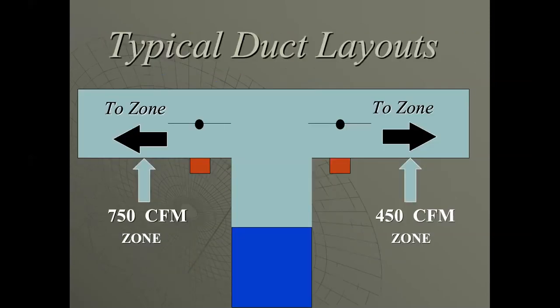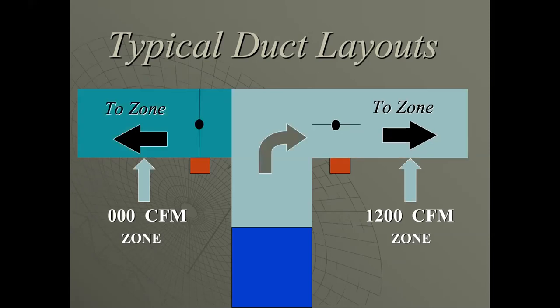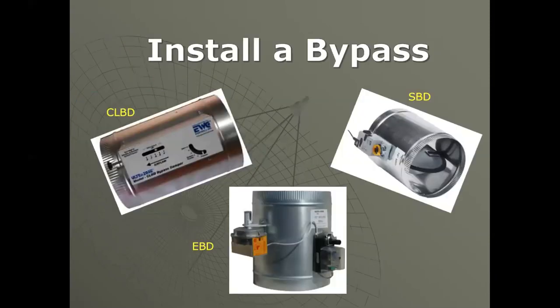If I looked at a typical duct layout, let's say I have a two zone system, I've got 750 CFM heading to the living area, 450 CFM heading to a sleeping area. When I shut off that 750 CFM zone, do I want to push 1200 CFM down that other zone? Of course not. That ductwork would be loud as heck. You might as well put your mattress out at the airport, because that's what it's going to sound like. We're going to use a bypass damper.